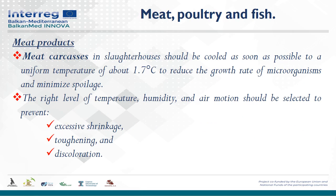Well, we have talked about fresh fruits and vegetables and how we use refrigeration and freezing to preserve this food product with high quality and especially to be safe for the consumers. Well, let's talk now about meat, poultry and fish, and how we use refrigeration and freezing for this product.